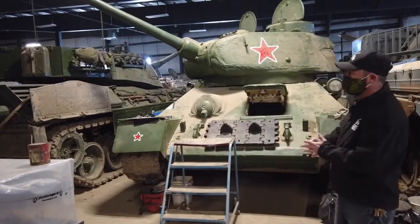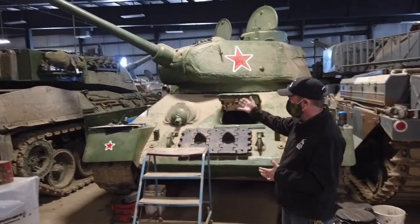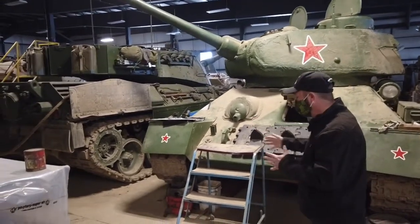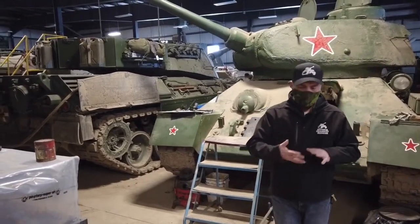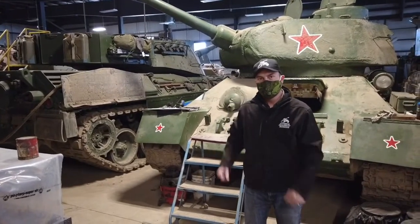So you're seeing the museum in a way that you'd never see it. Tools are dropped literally where they were when the workers had to leave and go home. Parts are lying everywhere. And we have about 8 major restoration and maintenance projects on the go that we just cannot wait to get back to.